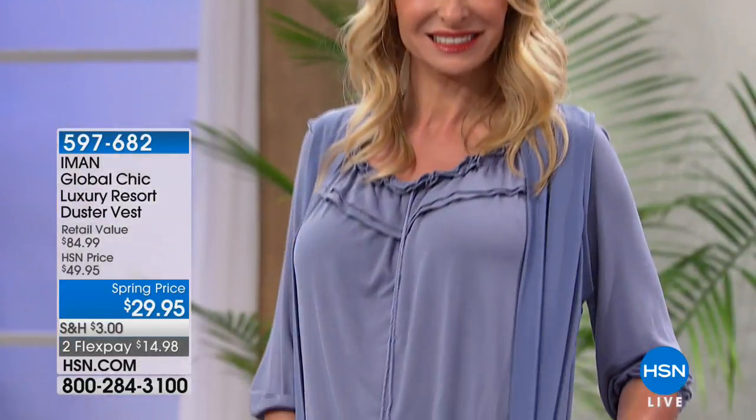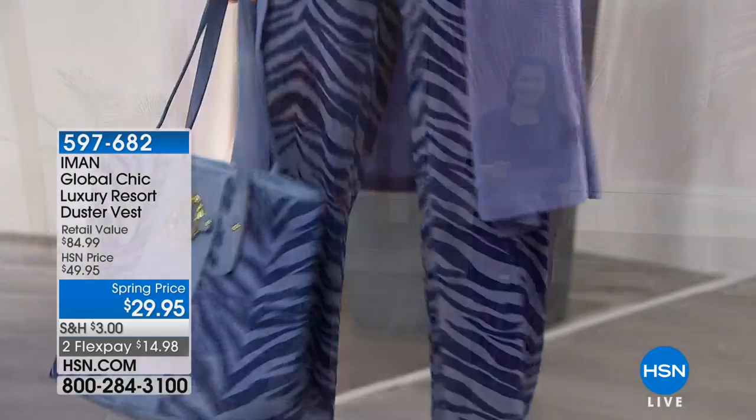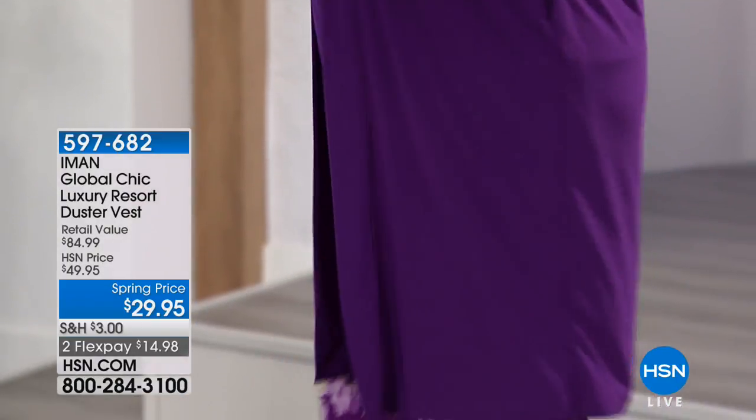And okay, this is your last look at the duster. And I can't even tell you what we have left. Just check with your reps on that. $29.95, and that's 40 inches long, by the way. Phenomenal, and a beautiful, gorgeous shearing to the back. Okay, but we have a surprise of a poncho coming up when we return. Stay tuned.